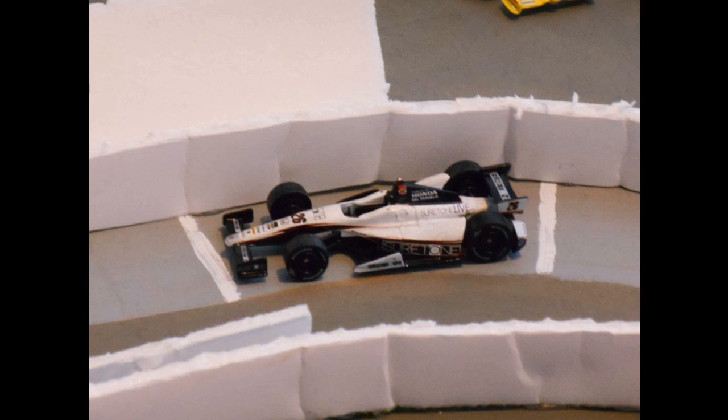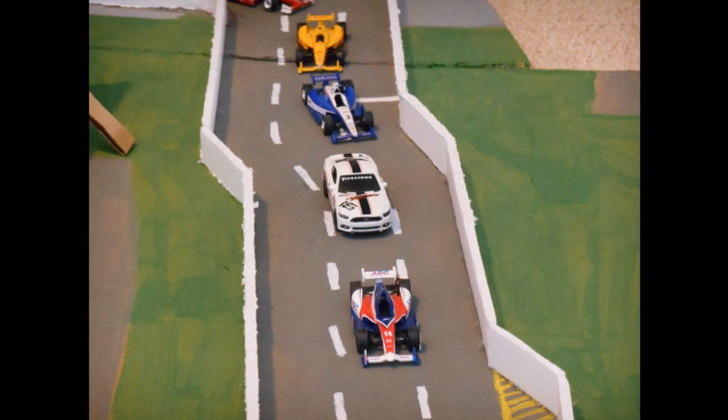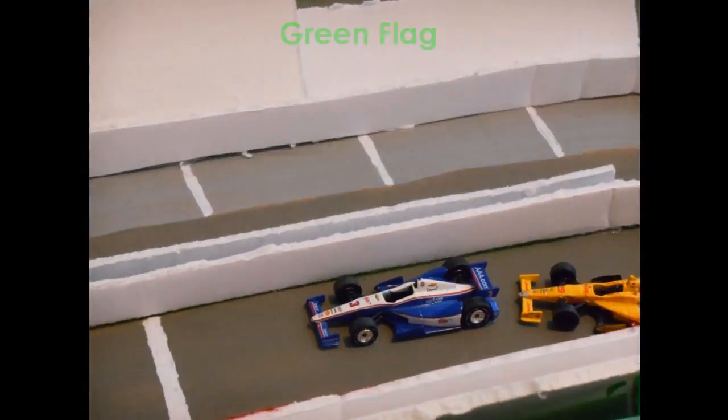You can see Muñoz back on pit road getting a new front wing. And this is a big break for Takuma Sato because he is officially back on the lead lap. He will be able to go back to the back of the field and try and work his way up and salvage a great finish. Helio Castroneves continues to lead as he's done all day long. He's going to lead them to the restart with 3 laps to go.